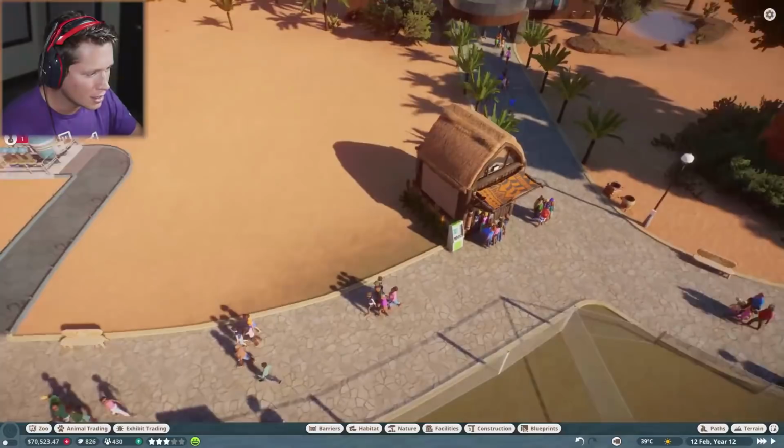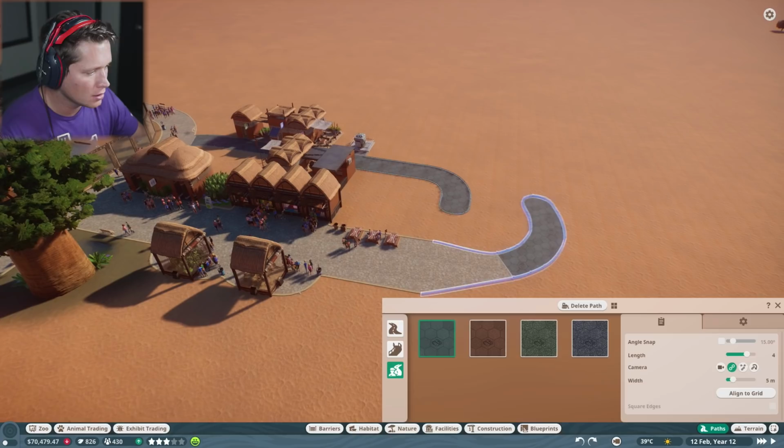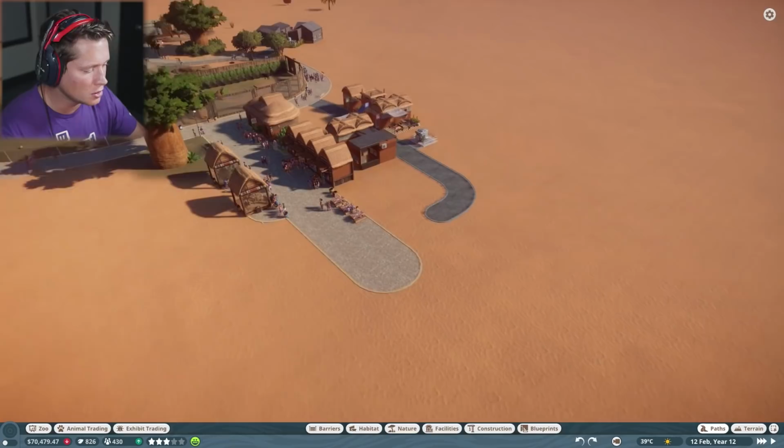I think I am gonna go ahead and loop the staff path on around this way. I feel like that, oh shoot, what is happening here? Let's just have it, can we not just have it go, this is a mess. I just want it to go straight, beautiful. So that way they can access it from both sides and kind of walk through.